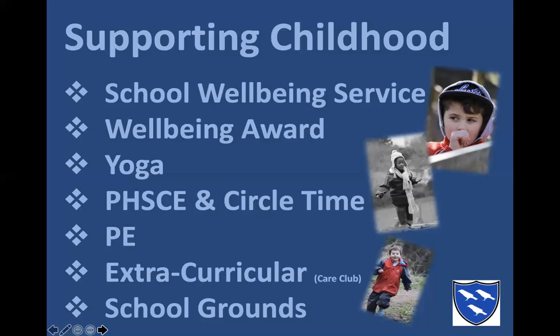Over the past 2 years, we have formalised our curriculum in PHSE, Personal Health, Social, Citizenship, Education, and we've brought back weekly circle times. And that is really important for pupils together as a class to discuss anything that might have happened within the class in terms of behaviour, or for us to discuss with the children any current themes that might be cropping up in the news. And that might pose any sort of concerns for the pupils.